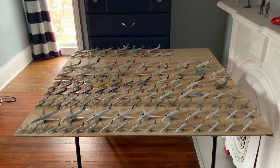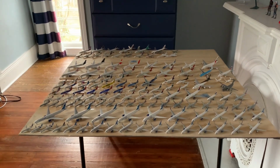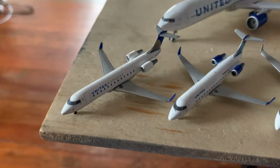Basically today I'm just going to be going over all of my 1 to 400th model aircraft in my collection. It's probably going to be a bit of a longer video, so I apologize about that. But I'm rambling on here, so without any further ado, let's go ahead and get straight into it. Starting off with my largest airline, United.